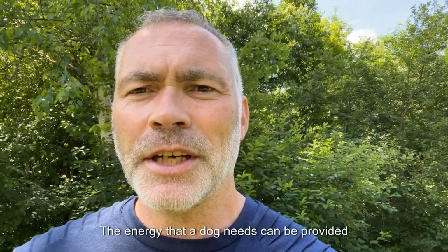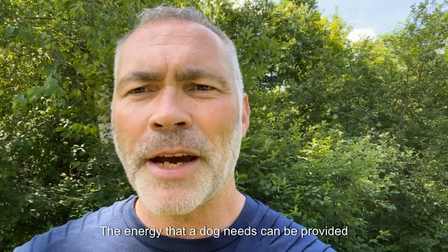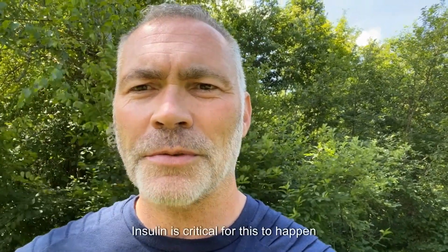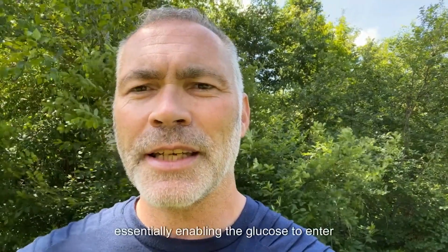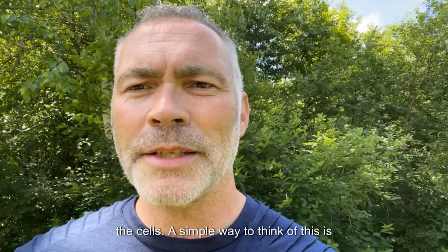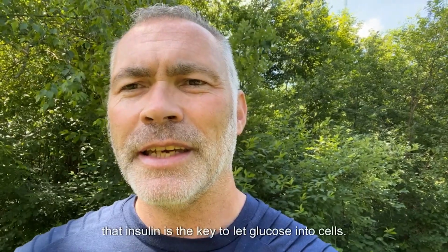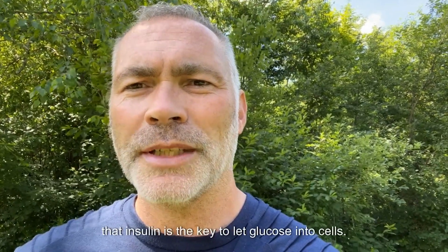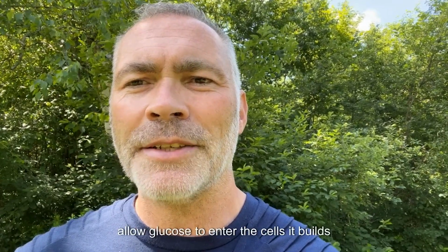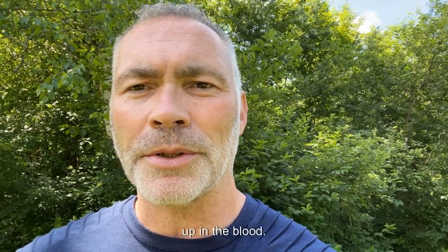The energy that a dog needs can be provided by glucose being used by the animal cells. Insulin is critical for this to happen, essentially enabling the glucose to enter the cells. A simple way to think of this is that insulin is the key to let glucose into cells. Now, when insulin levels are insufficient to allow glucose to enter the cells, it builds up in the blood.